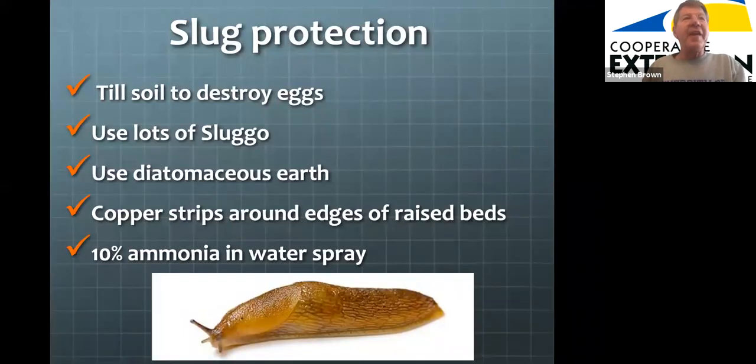Everybody knows moose like cabbage, and your cabbage is going to have to be protected from the moose. The other thing that really loves cabbage is slugs. Slugs in recent years have become a big problem in the valley. If you don't have slugs yet, consider yourself very fortunate. The way you can reduce slugs is to till the soil to destroy the eggs. You can do that in the fall and in the spring.